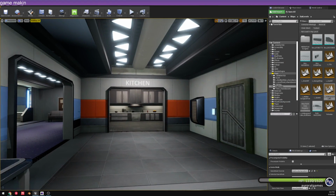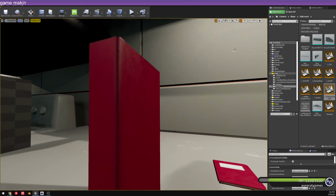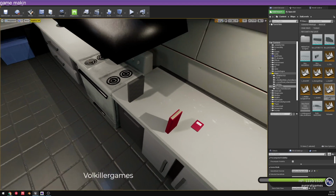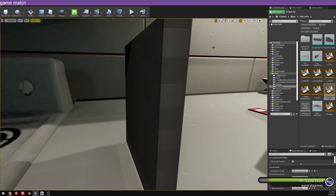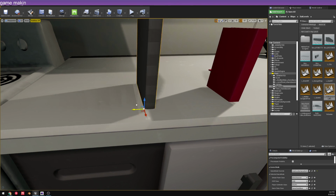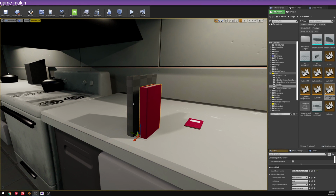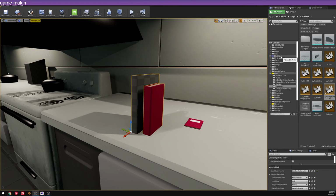Okay, so I started to work on some book stuff to make it where I had some customizable books. I was going to do 2 variants and then add a little strip that I can customize on them, or do something else. But let's see, where's my book?